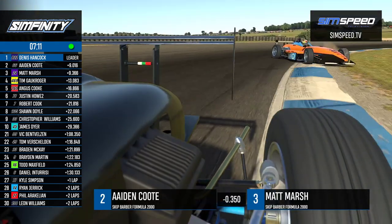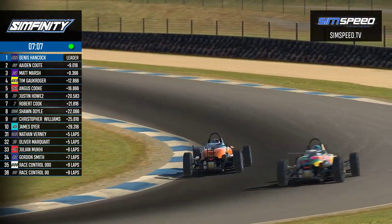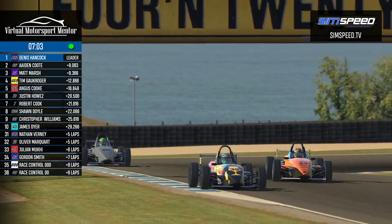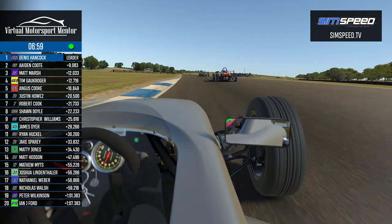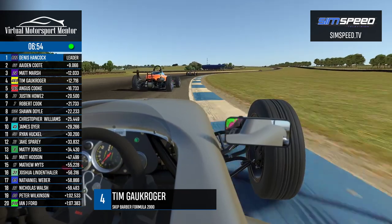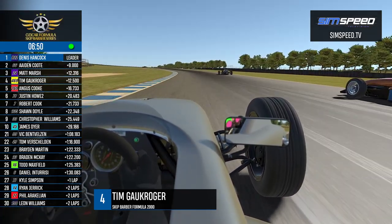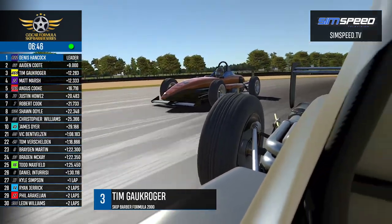But he spins it. Locks it down, avoids a full spin, but that drops so much time. He was right up behind him and just went a bit too committed. And he drops all the way back to Gok Roger. What happened to him is what I thought was going to happen to Coop. And now here comes Gok Roger up the inside, takes away P2.